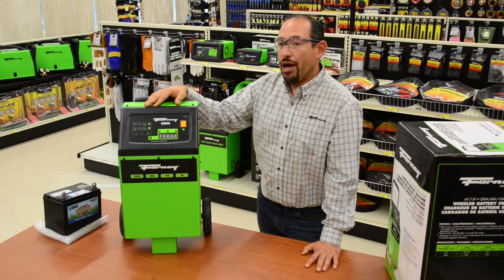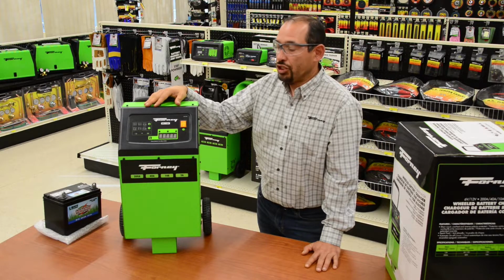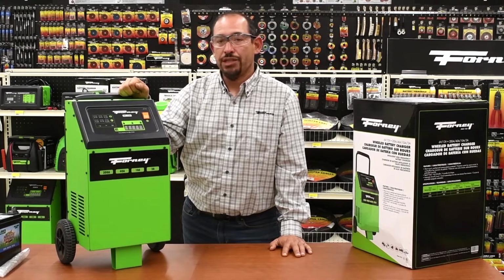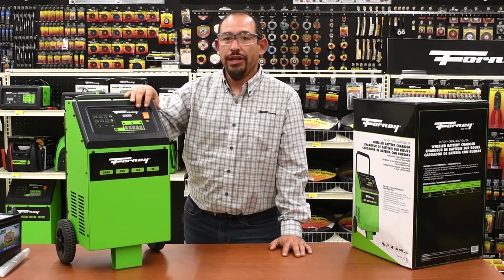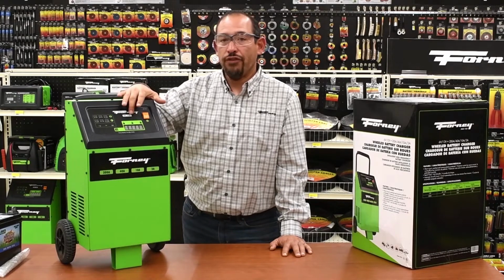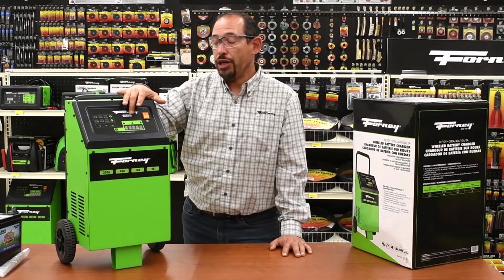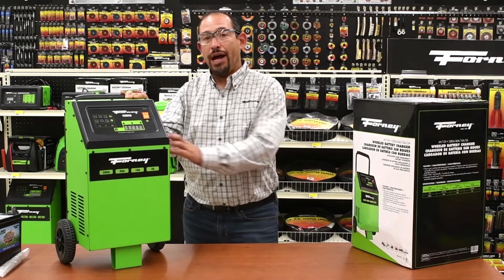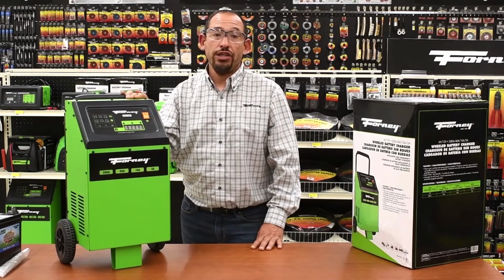So let's talk about the durability and the ergonomic features of this machine. It features a large, easy to read LED display with push button controls. It is recessed with a 360-degree bumper to protect from unwarranted damages to your display. It is constructed of a high quality steel. It is powder coated to prevent from scratches and dents.